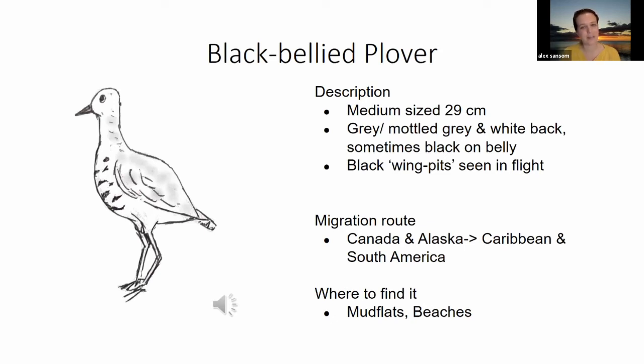And this one has a particular behavior where it stomps. It struts across the mud and stops to pick up food and then looks up and walks a bit more. And it tends to be on its own. So even if there are other grey plovers around, they're very spread out.